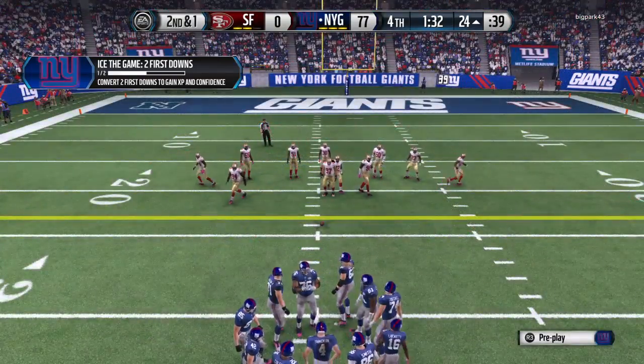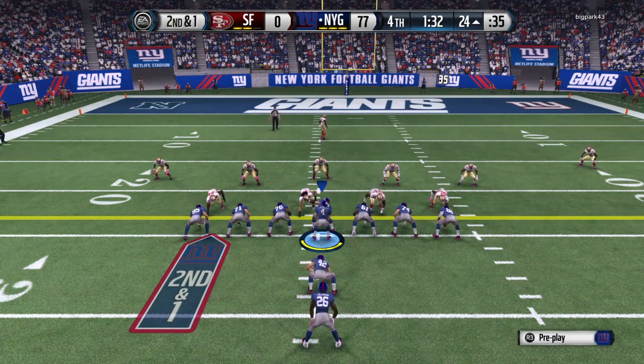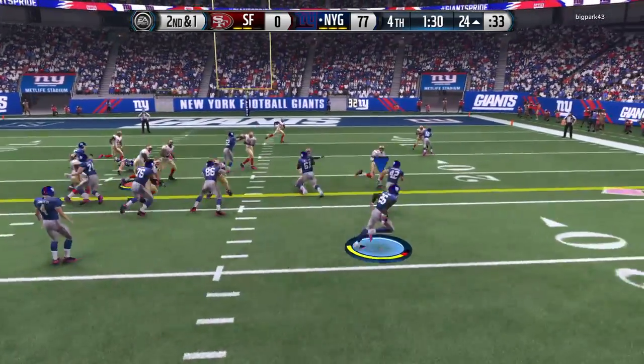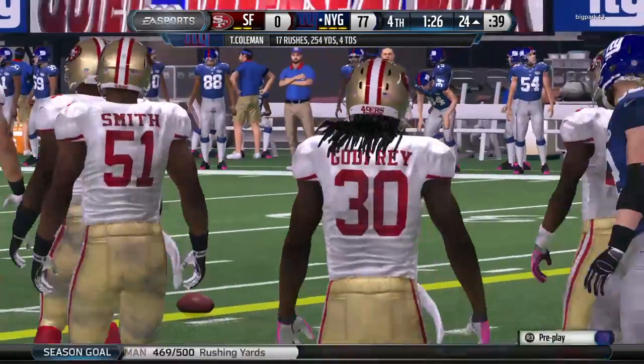After running it, it's second down. Let's go. They'll run it off the toss. Coleman's tackled down at the 24.